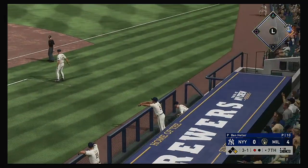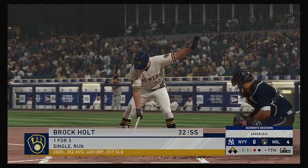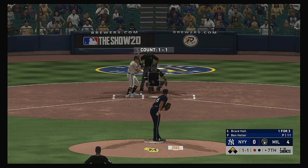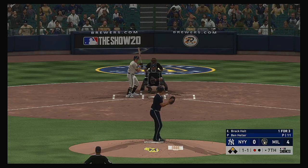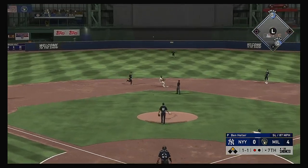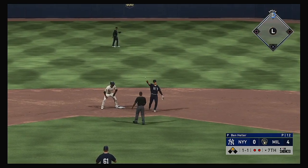LeMahieu for one. Back to first, but it's right by him. And now, oh, this ball's going to wind up out of play. And a big mistake there. And this is popped up near second base. Urshela is there. Two down.